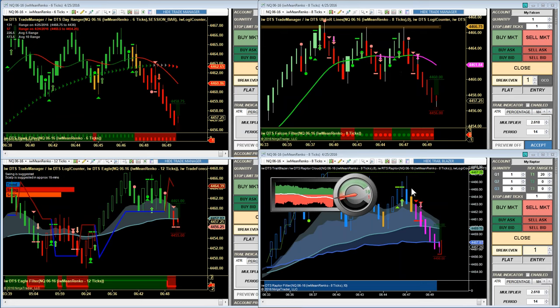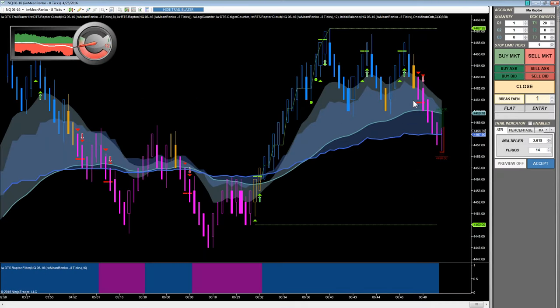Sorry, I was looking around elsewhere. Doggone it, I missed my soft edge sell signal here on the Hawk, or Raptor. Sorry about that. So a little soft edge sell, quick little move to the hard edge. Stops would go above the highs.